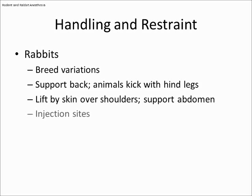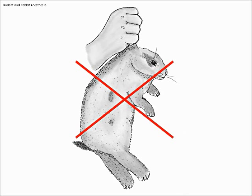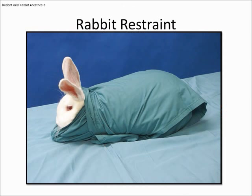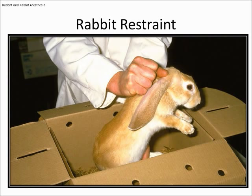And then we'll talk about injection sites. But you see that? Never, ever their ears. This is a terrible thing to do. I don't know why that was ever out there. Rabbit restraint commonly employs either a wrap, kind of like what we do with our cats. Or step one, you could scruff or support the back, but the thing is that you're going to pick them up by the feet and then kind of transport them to and fro.